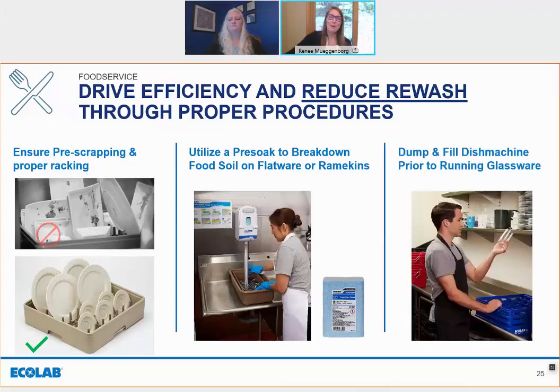Last but not least, if at all possible, see if you can dump and fill your dish machine prior to running your glassware. That's really key, just because glassware in general can really show a lot of that soil on it. And again, we really want to aim for that one-pass wash. So this is basically just the procedures that you can use to ensure that you're getting that one-pass wash.